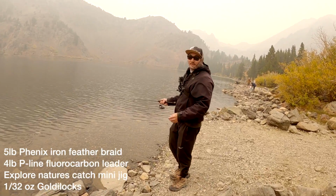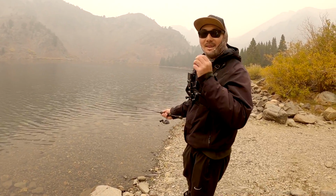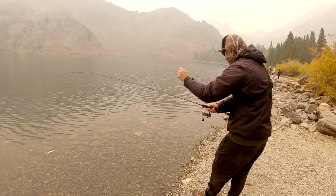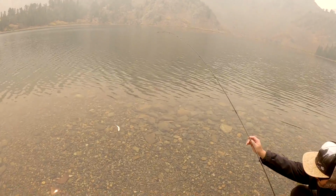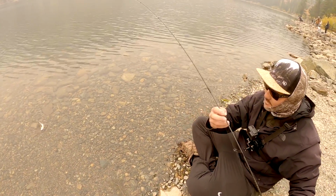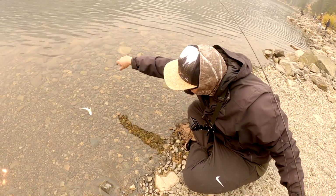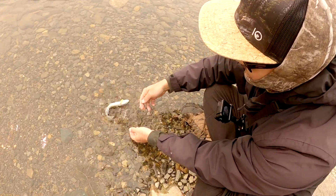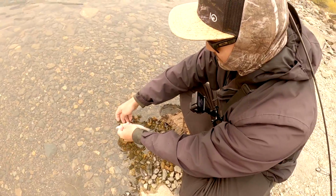Using the same bait. Yeah, they always swipe at it and kind of get it in their throat. Is it the second one like that? Yeah, second one, same thing. They swipe at it and it gets right on their throat.